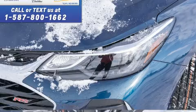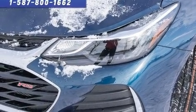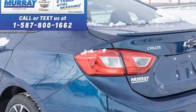Top features include front fog lights, a tachometer, variably intermittent wipers, heated seats, heated door mirrors, remote keyless entry, and more.